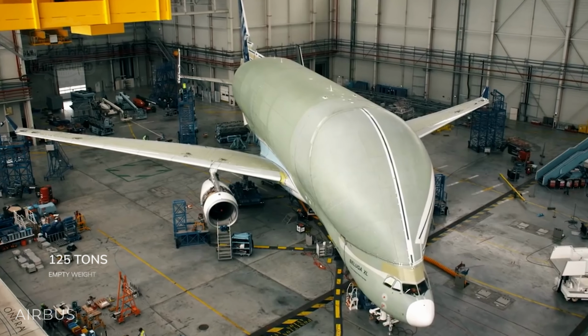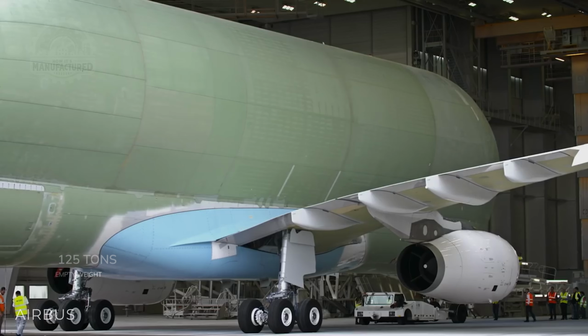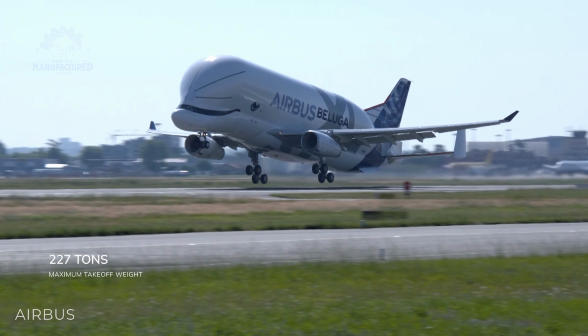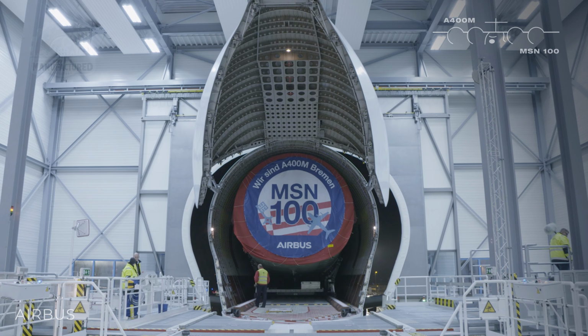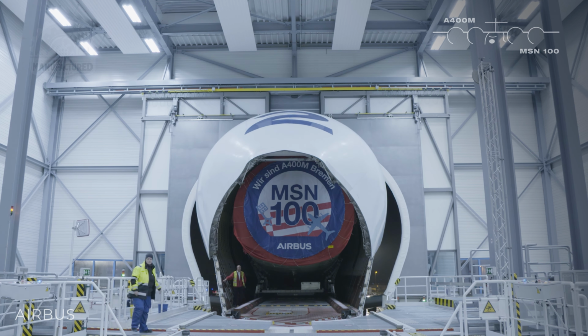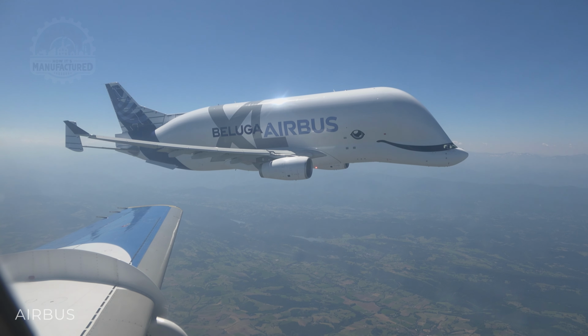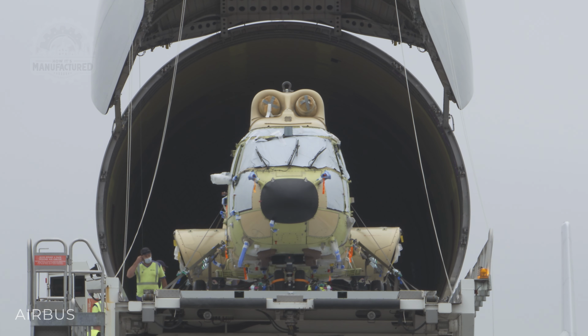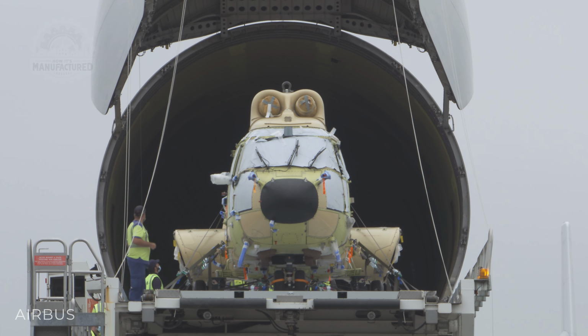This giant aircraft has an empty weight of 125 tons and a maximum takeoff weight of 227 tons. The Beluga XL can carry a payload of up to 51 tons with a range of 4,074 kilometers. The cargo hold has a diameter of 29 feet and a length of 151 feet, making it 5.6 feet wider and 21 feet longer than its predecessor, the Beluga ST.